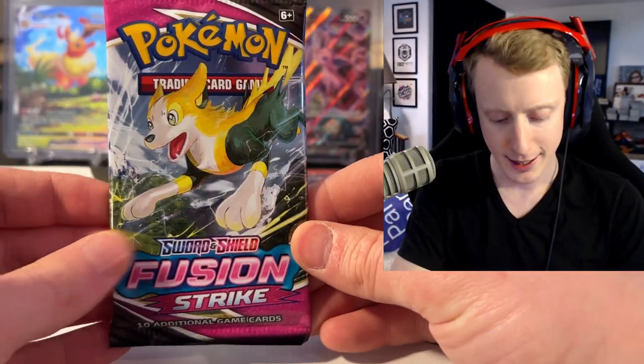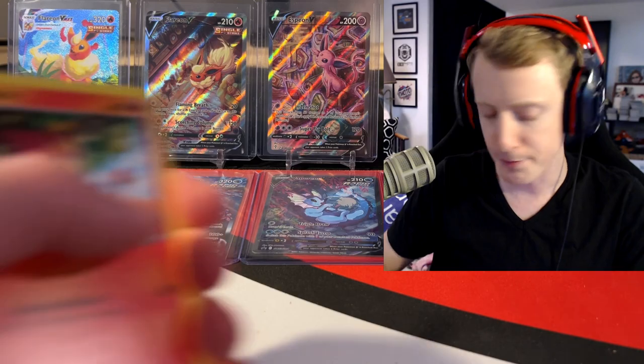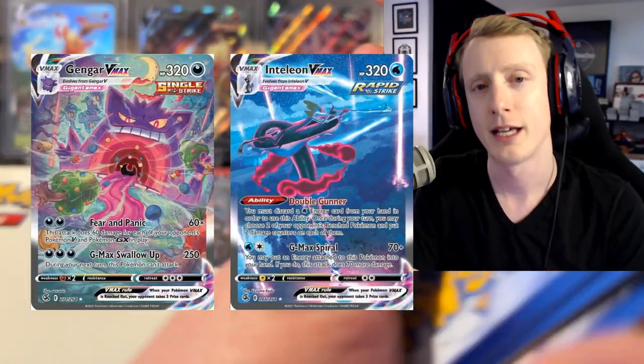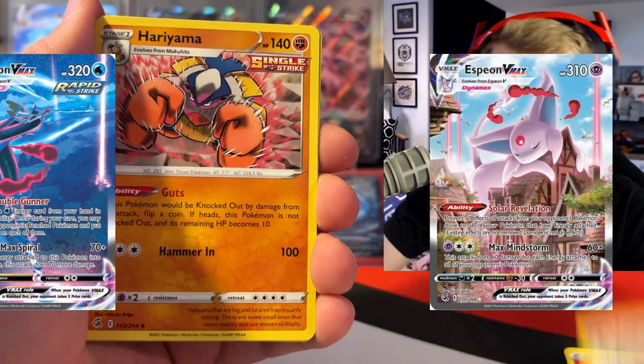Moving into the Fusion Strike. We have yet to pull a single alt art. We have pulled some full arts and some Vs, obviously. But I would love to see the Gengar. We want the Gengar. We want the Inteleon. We would love to see that Espeon to add to our Eeveelution pile in the backdrop.